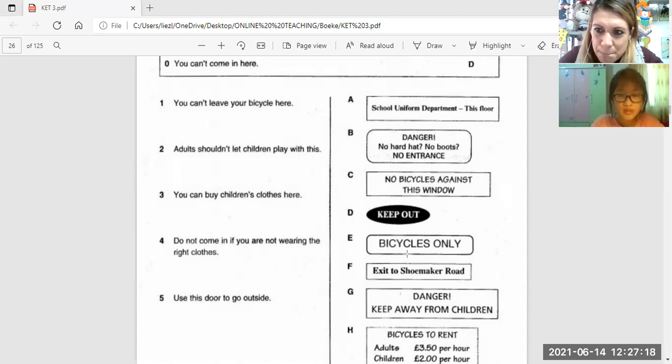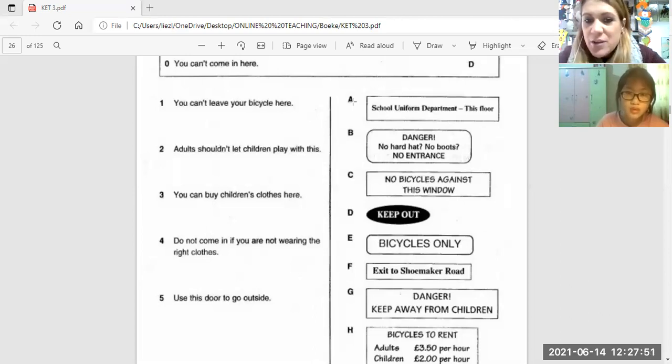Can you hear me, sweetie? Yes. Which one do you think it is? Let's have a look again. Number 1 is letter H. Letter H, bicycles to rent. No, that's renting. So you can give some money and then you can take a bicycle and ride with it. You rent it. Now that one says you can't leave your bicycle here.